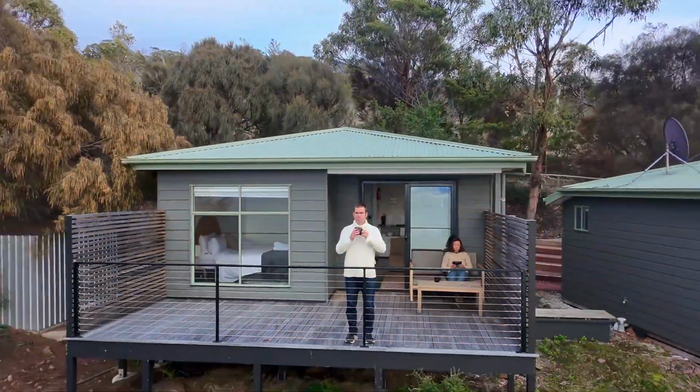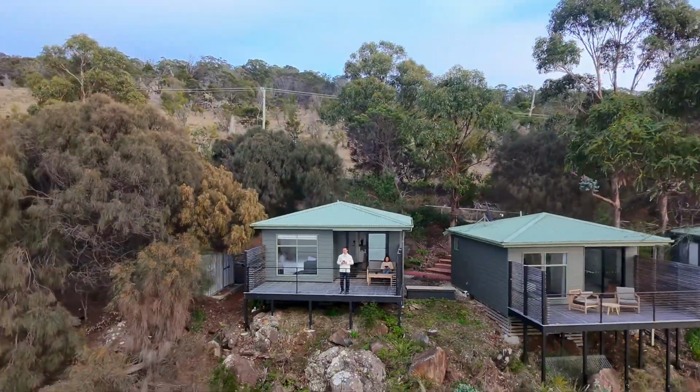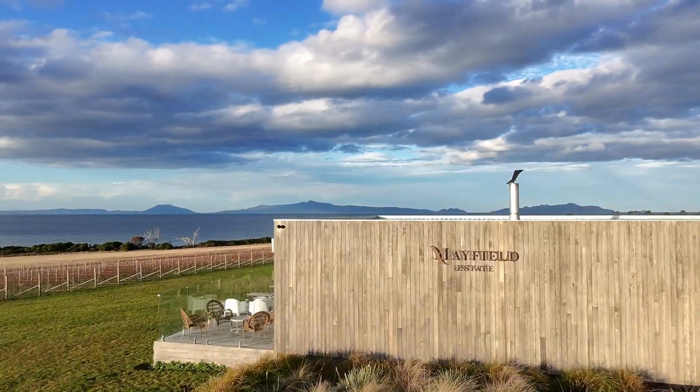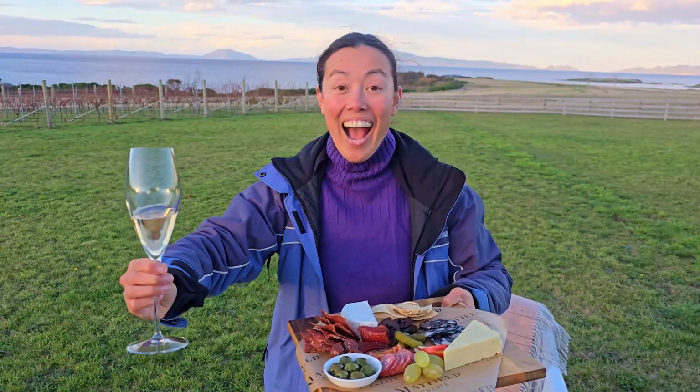It's only probably like 12 minutes drive from Swansea, the main town area. But then you've got a vineyard just like 7 minutes down the road, which is also really good as well. Mayfield Estate, so definitely check that out as well. And yeah, I've just had such a relaxing time here. It's just been so nice.